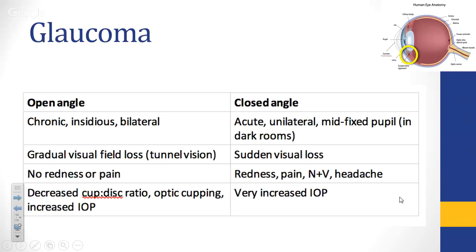So this is the difference between open angle and closed angle glaucoma. They're not that similar except in pathophysiology, but one's very acute. Someone will notice it. They'll have a red eye, fixed mid-dilated pupil. Open angle will be a chronic insidious thing, and the main thing to know is that it's peripheral vision loss.